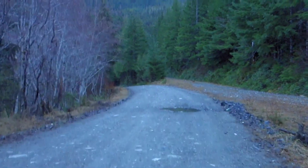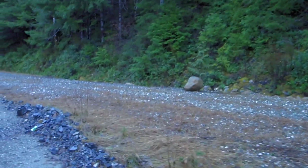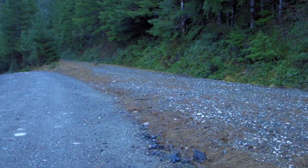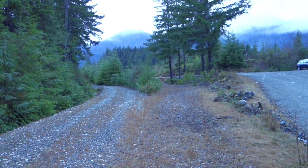So I'm on the Nimpkish Main logging road, and on the right is the junction of Nimpkish Shop Spur and railway main line. Here is a Chris Medland photograph from September 2016, showing locomotives 302 leading and 304 and a caboose pulling a string of empty log cars southward, and they're on the main line, and you can see the shop Spur on the left side of the photograph. Again, I'm just referring to it as if it was still here with rails on the ground. Yeah, main line goes off to the left, shop Spur goes to the right.